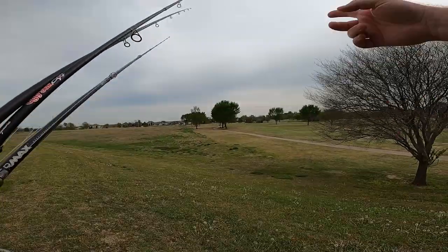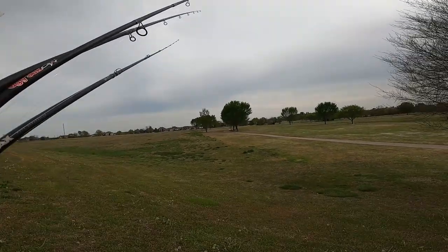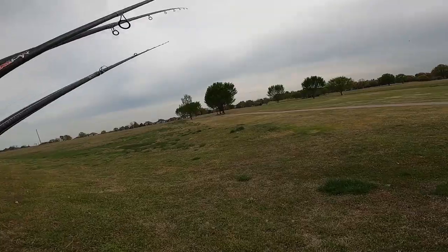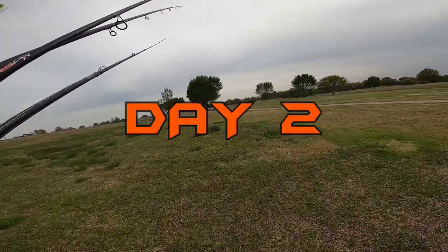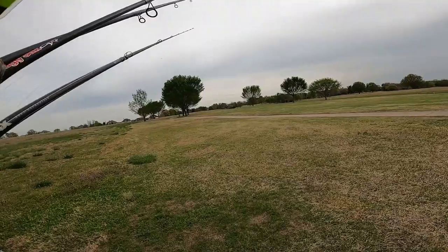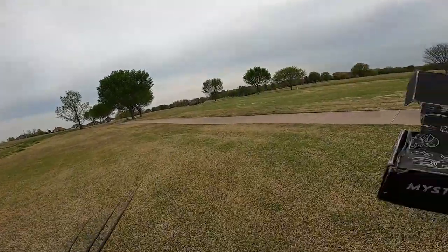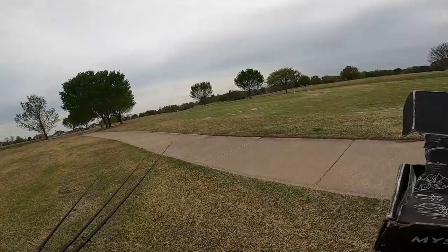All right, I'm heading over to this other pond to find better fishing, and I'm tired of catching those dinks, but it was fun for a little bit. Good to learn the pond. It's about 4 or 5 feet deep, like I mentioned. This one has a little bit more depth to it. Definitely has way more grass for him to live in, which is good, but it's also bad for fishing.